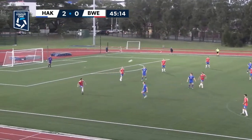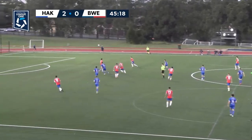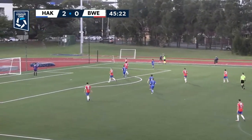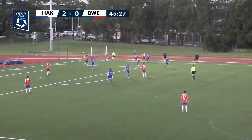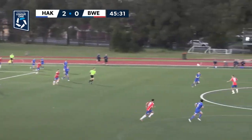Bonnyrigg have the ball there now, in their traditional red jerseys, white socks, royal blue shorts, running left to right across the screen. The lights are fully on here now.